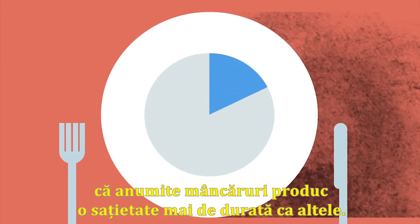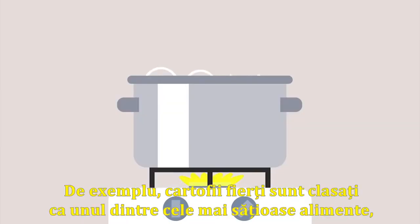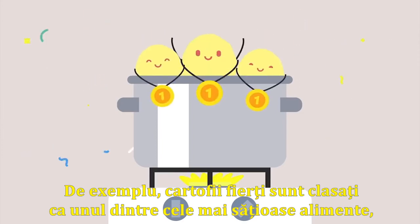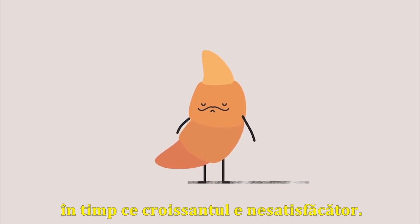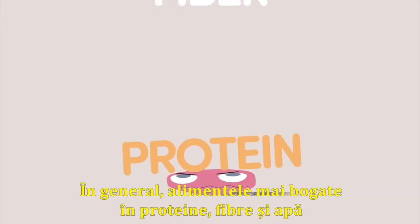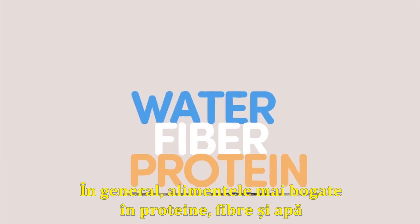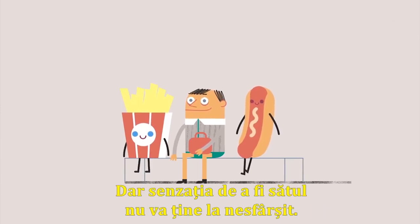Researchers have discovered that some foods produce more long-lasting fullness than others. For instance, boiled potatoes are ranked as some of the most hunger-satisfying foods, while croissants are particularly unsatisfying. In general, foods with more protein, fiber, and water tend to keep hunger at bay for longer. But feeling full won't last forever.